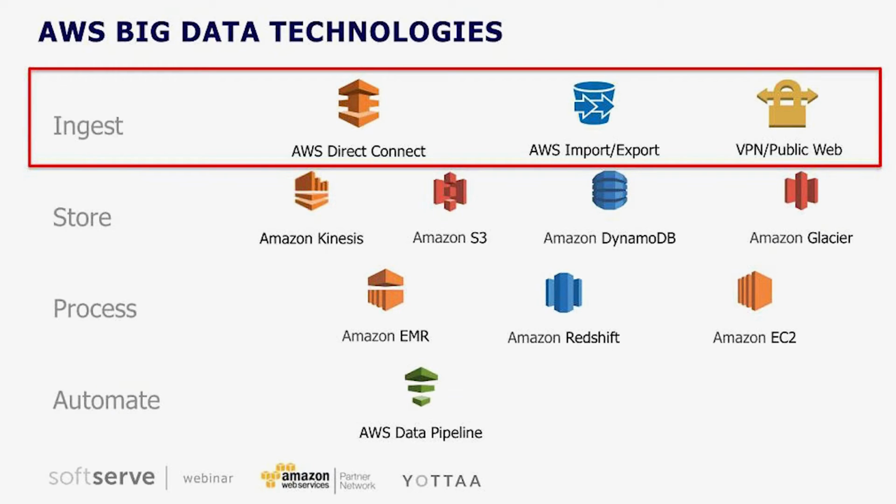AWS delivers a variety of technologies to accommodate all those process stages. Here you can see the extensive portfolio offered to deal with various aspects of big data. But the question remains, what services should we use, when, why, and how? And the first typical question we have is, how can I move my data to AWS?